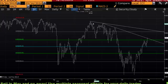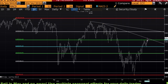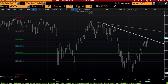Notice that we have these downward sloping trend lines, and I guarantee you lots of technicians have drawn these lines on their charts. This one could have been resistance, and it still may be, but Friday we closed just above it. So if this momentum continues, this can become support and we can continue to move to higher highs.